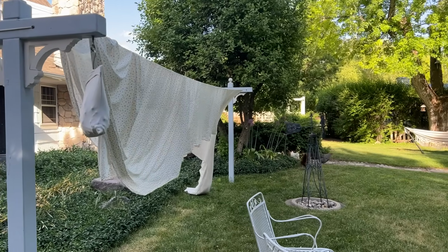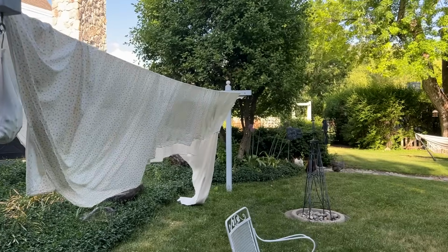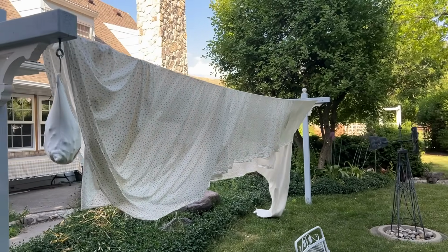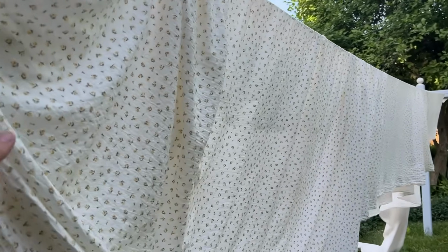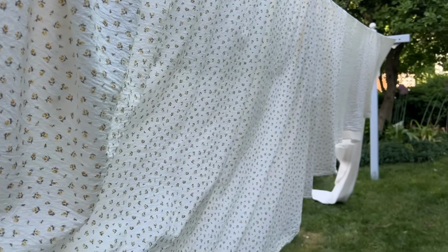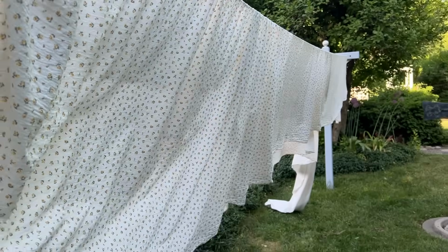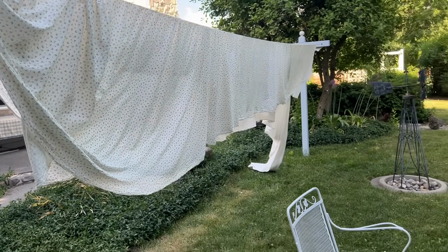What a pretty sight I just came out to. Bunch of hens in the background taking care of the bug population for us, and yards and yards of fabric. Let's get a close-up, shall we? This gauzy cotton fabric has these beautiful little delicate yellow flowers on it. And I just thought against all that blue in the butler's pantry, it would look really pretty. So that's gonna be a chore to sew all that up. What a fun one.